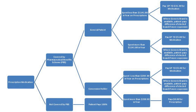If the patient has already reached the safety net threshold, they will be charged the normal patient contribution instead of the reduced safety net amount.